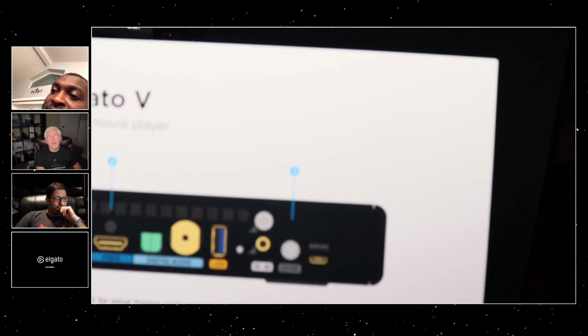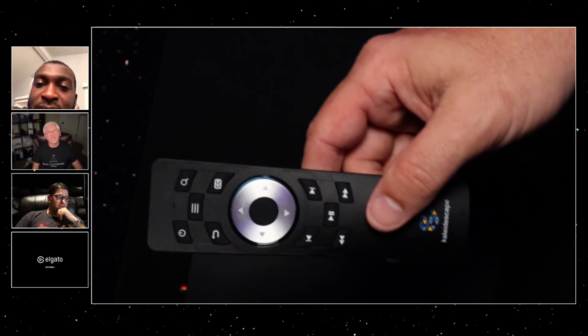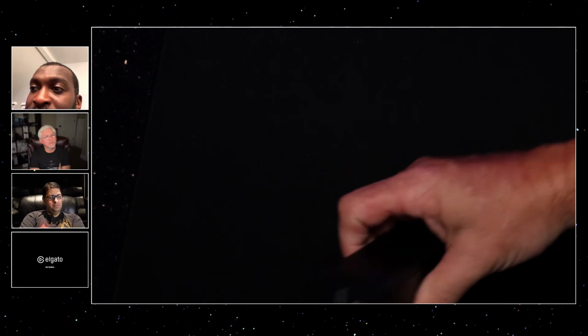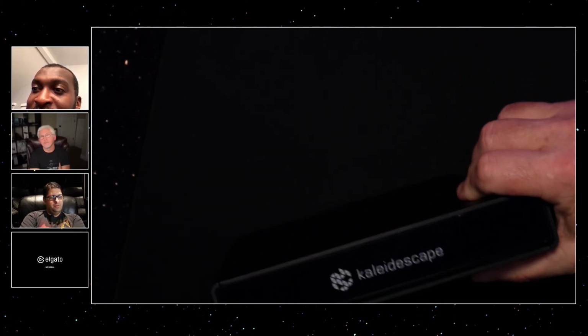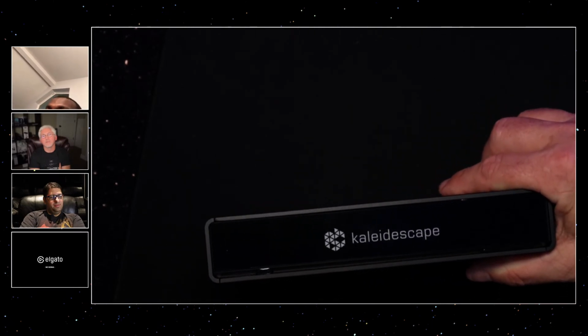Okay, it's very cool. Is the remote IR or is it radio frequency, RF? I don't know. It's a nice sleek remote. They added some features to it too, to make the menus pop up. Before, you used to have to go into a certain menu to get to the subtitles and stuff like that. Now if you hit the up button, it'll bring you right into those menus where you can do your subtitles and everything else.